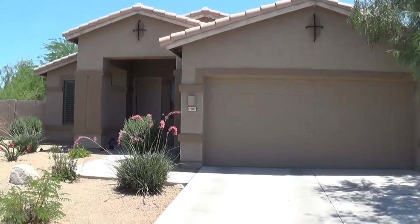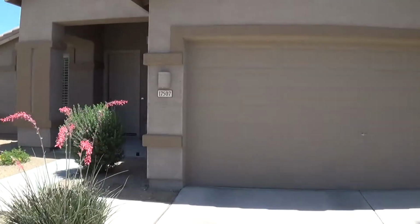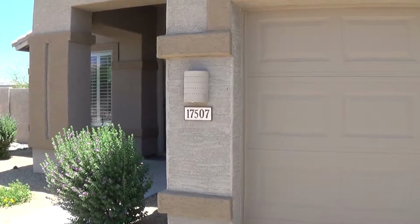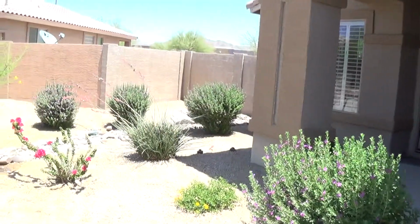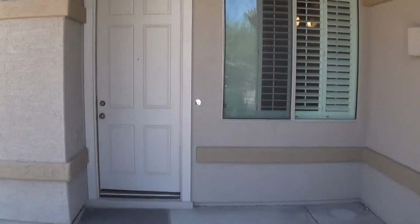Okay, Dean, here we go, walking up to the house. 17507 Windsong. There's the house number. And we're gonna walk in the front door.